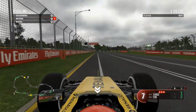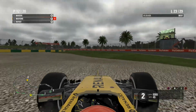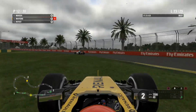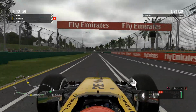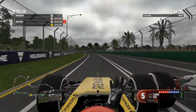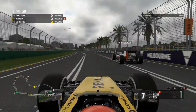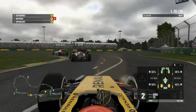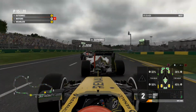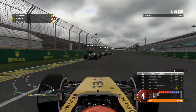Massa's on the inside having a look. Oh, we've locked up. Through goes Felipe. Through goes Kvyat. Through goes Grosjean. Just a lack of concentration and grip from this car. All hell is breaking loose. Gutierrez is now in the mix as well.